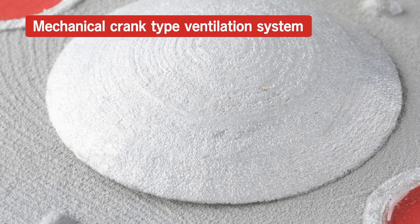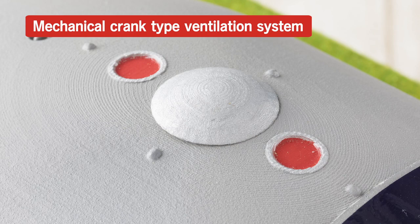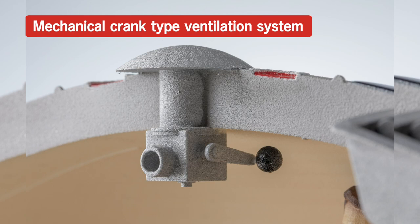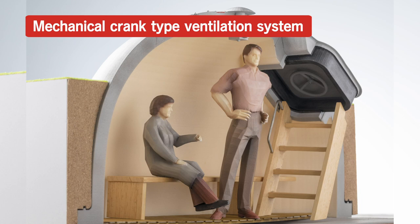Mechanical crank-type ventilation system. The ventilation fan installed at the upper part of the living space utilizes a mechanical crank that can seal and block outdoor air contamination, as well as prevent flooding caused by tsunami when closed. In normal times, it should be opened for ventilation. In addition, a check valve pump operates in sync with the ventilation system to maintain a safe CO2 level by letting out bad air and bringing in fresh air.